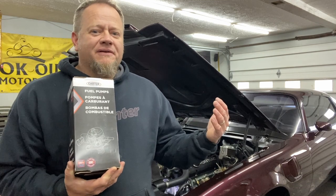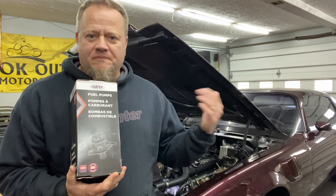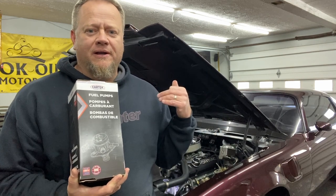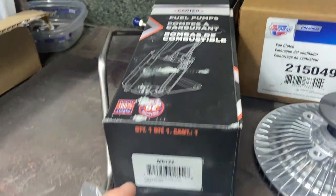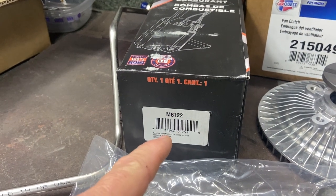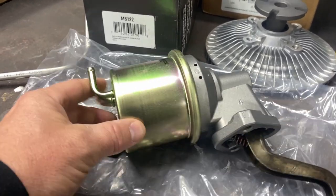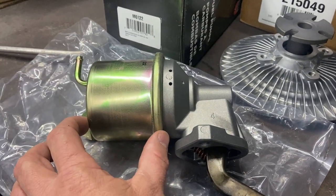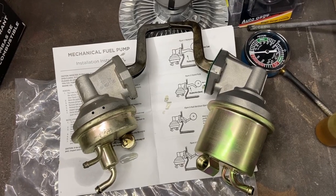Well, I never even thought about that when I put the motor together. I just had a new fuel pump in a box and I put it on. Is that my issue? This is the Carter M6122, which comes up as being the right one for this Pontiac. I mean, look at the depth of that canister. And look at how shallow the one is that I have on here. So when that hit me and I started looking at the differences in these fuel pumps, a big light bulb went off.